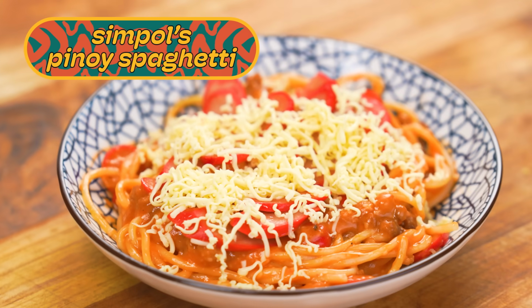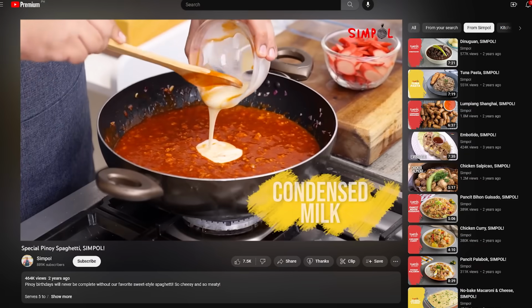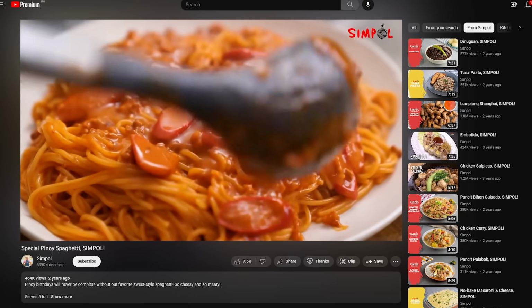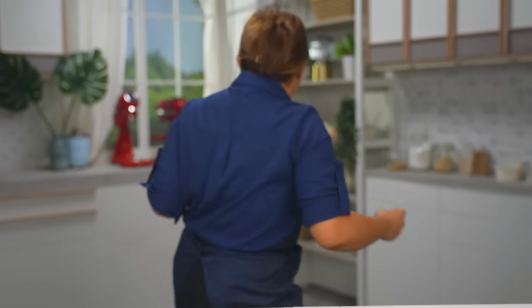Our next recipe is a Pinoy-style spaghetti from Chef Tatung of Simpol. And it's different from the others because it has 1 can of condensed milk and banana ketchup. Let's try spaghetting. Simpol, simpol, luto na, ha, ha.